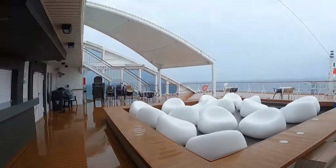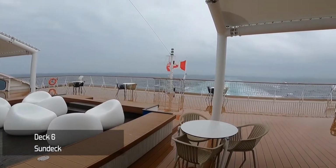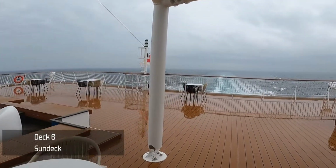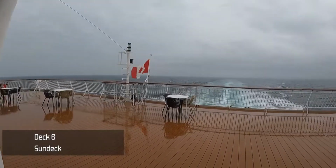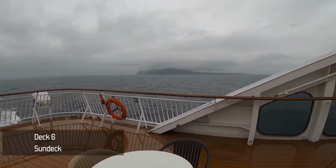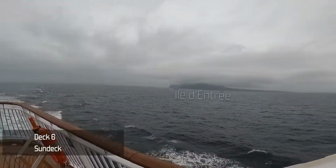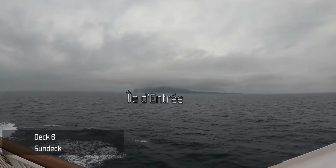These chairs are so cool. This ferry does have an excellent outdoor space. The sun deck at the back is very spacious with a lot of tables, a lot of seating, and you can get bar service as well. Unfortunately for this crossing, it was wet, cold, and not particularly sunny.